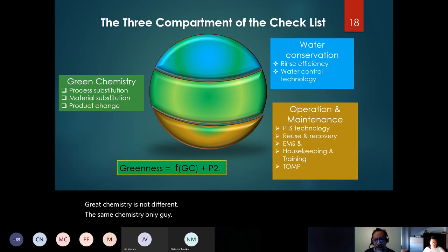And so this formula over here: how are we going to evaluate the degree of greenness in a metal finishing operation? This formula comes from the former senior engineer who created the fundamentals of all these pollution prevention checklists, and he was the one who provided me with this formula. After several conversations with him, he said, so here is what you have. You want to measure greenness. And how are we going to measure greenness?